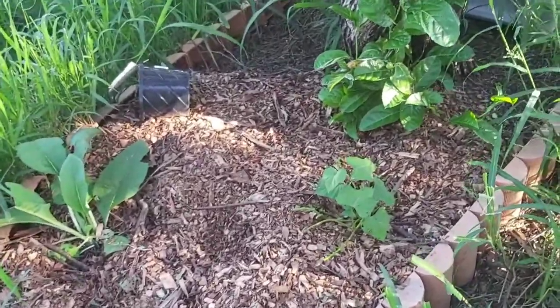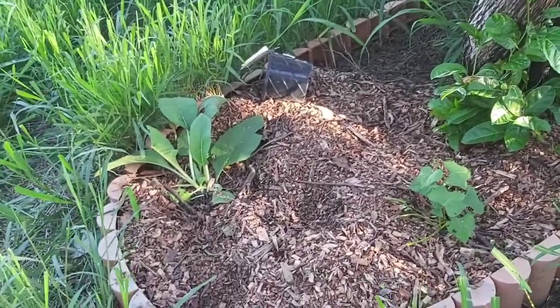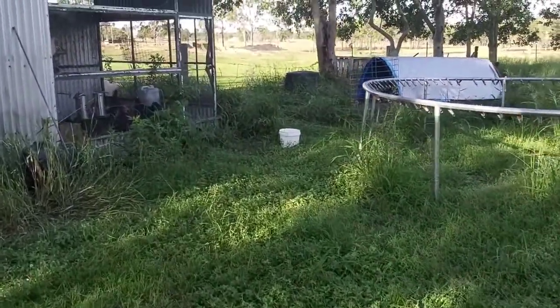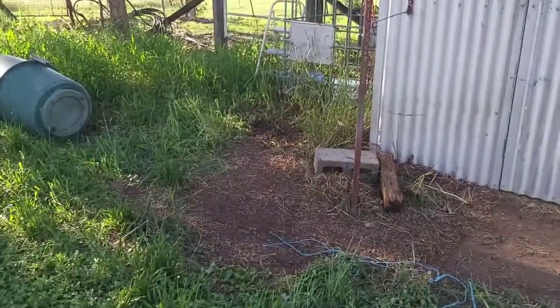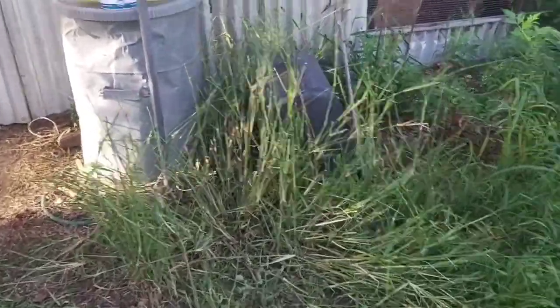She demolished my sweet potato. She didn't touch the passion fruit vine, so that's really good. But this bed was doing fantastically before Laura ate it. So Laura is now over here, and hopefully she hasn't gone and got herself tangled. I did have her here last night, and she cleaned that area up nicely for me and was able to reach there.